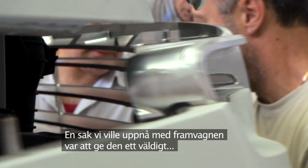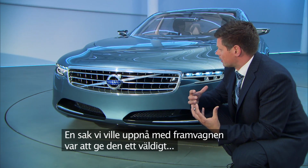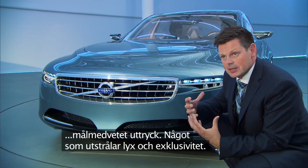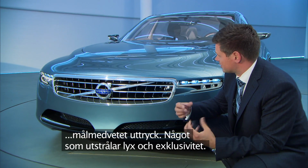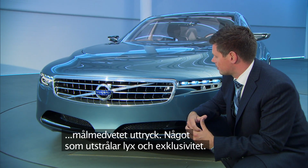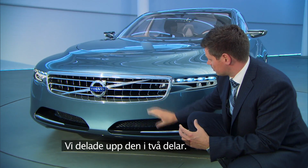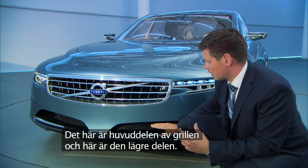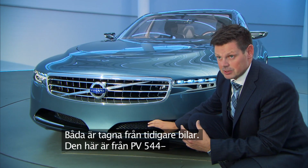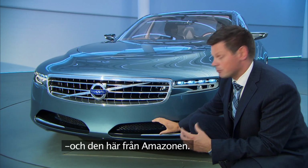One of the things we wanted to achieve with the front end of the car was to make a very purposeful face, something that would give luxury, exclusivity, but something that was completely unique for Volvo. And what we did was divide the areas from the top and the bottom into this, the being the main feature of the grille, and this being the lower. Both of them taking from our historic cars, this area being from the PV544, and this from the Amazon.